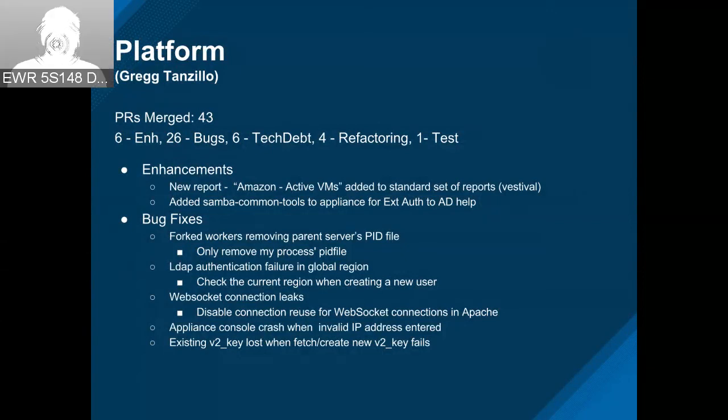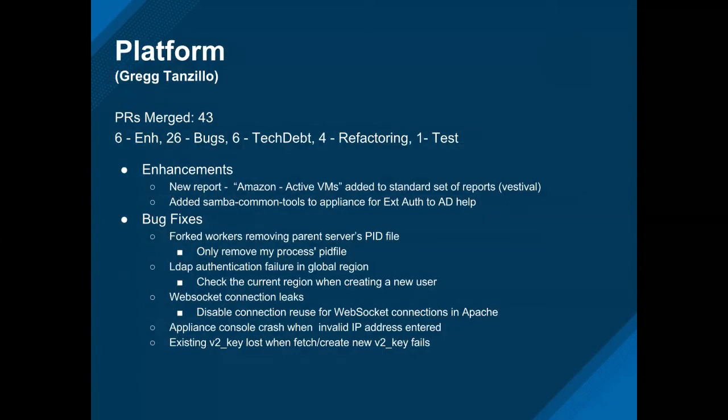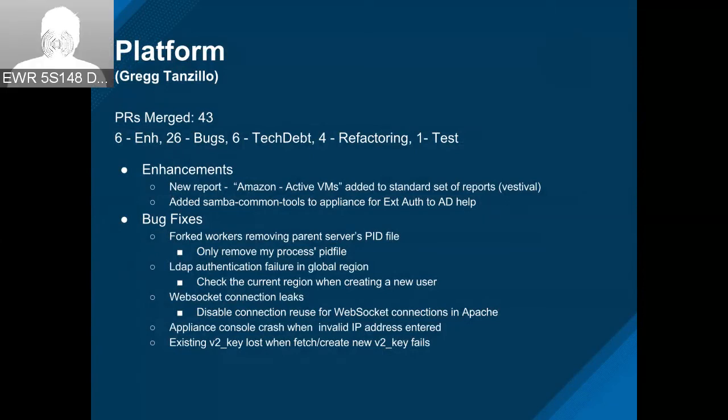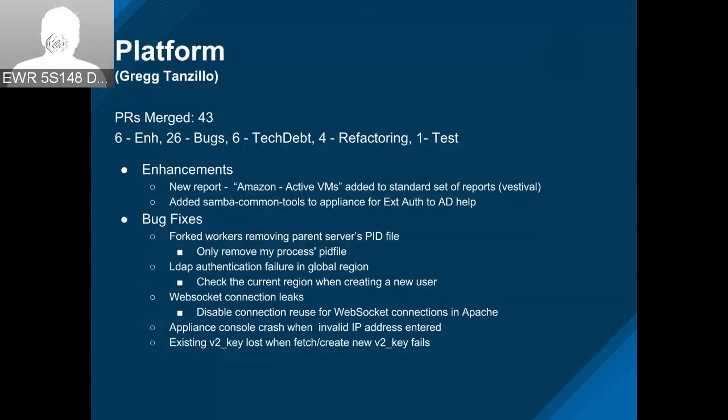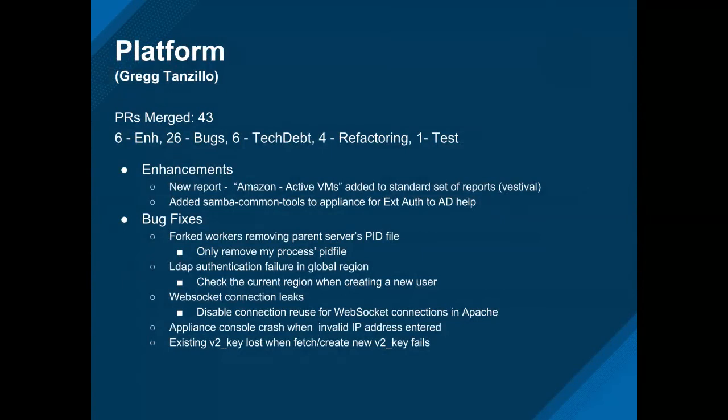And then Joe V worked on a bug fix for LDAP authentication failure in the global region. This one's probably been out there for a long time because it predates central admin. It probably existed since we've had multiple regions and rolling up. But you have to have LDAP authentication with the MIQ LDAP library. There were just a couple places where it wasn't checking scoping queries for users in the current region, and we fixed that. It's actually a critical issue.